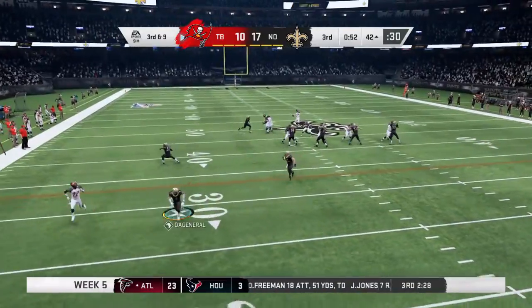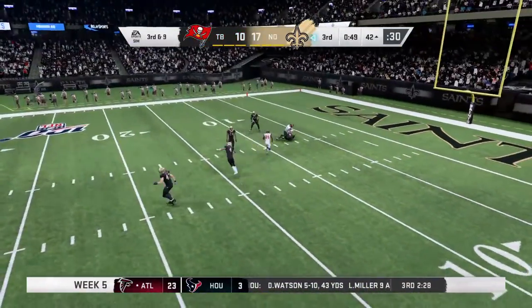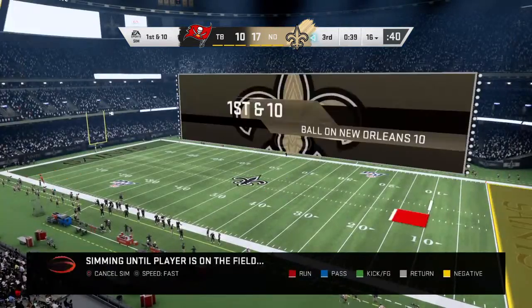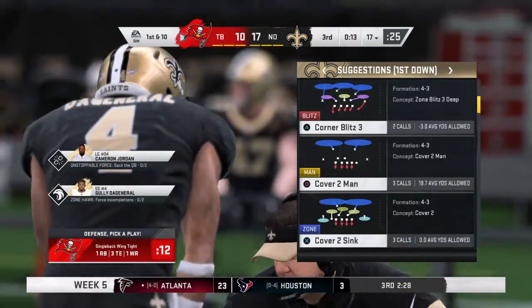Play fake. Winston. Airing this one out for him. Into a double team, and it's intercepted. Picked up by Eli Apple. And a big turnover. Everybody's throwing those.